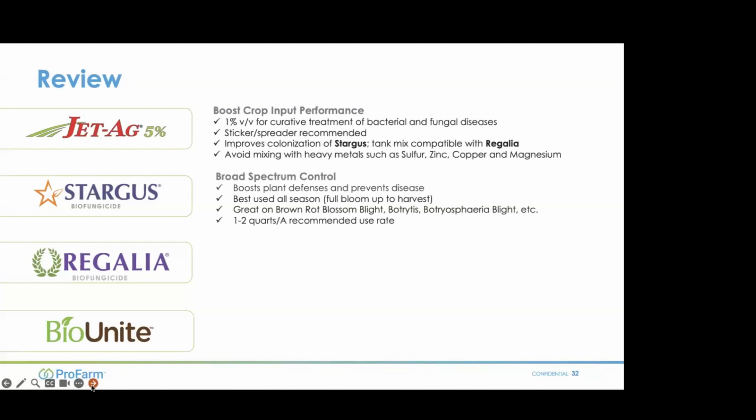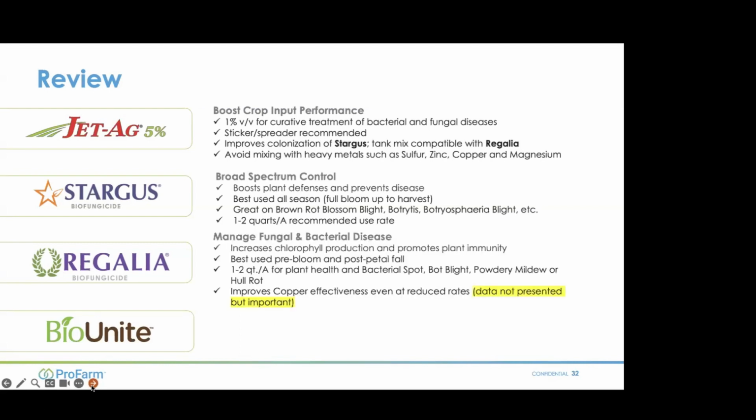Stargus, very good broad spectrum control. Again, you can get disease prevention as well as boosting plant defenses. You can actually use Stargus all season long. And it's something I didn't mention before with all of our products. We have no minimum or maximum seasonal applications. So unlike some conventional chemistry where you're tapped out after a couple of applications per acre, all of our products, you can use them as many times as necessary. And again, Stargus, 1 to 2 quarts per acre, dependent upon if you're in a BioUnite situation or maybe organic or rotational.